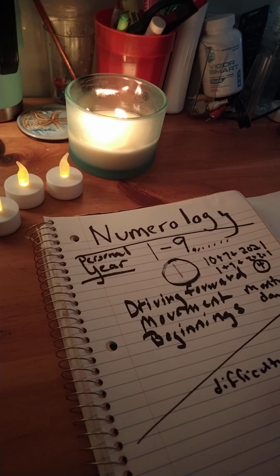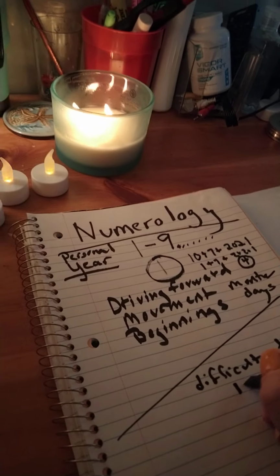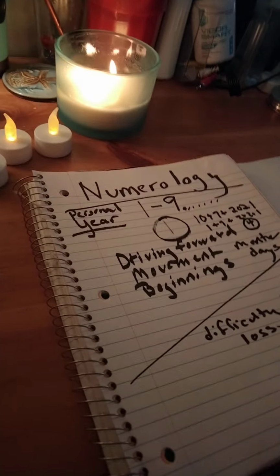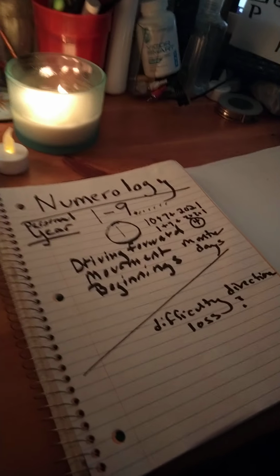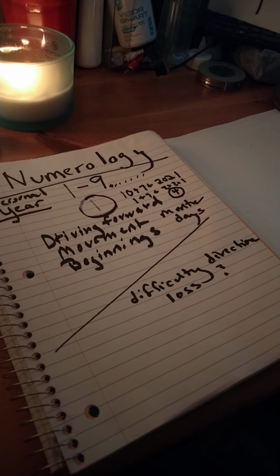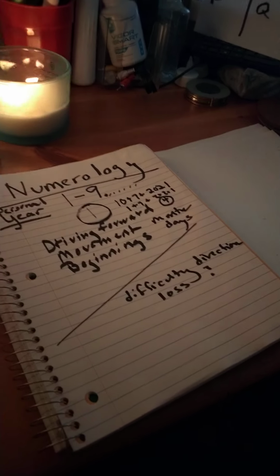With direction, you may need a little extra help, a little nudge. You may be kind of at a loss, like for which way do I go? There's always a downside to things. So that's basically what a number 1 is. It's a first number in the numerology chart. If you're in a 1 year, it means it's a good time to start a job. It's a good time to start a diet. It's a good time to buy a house. It's a good time to make some kind of a new beginning.